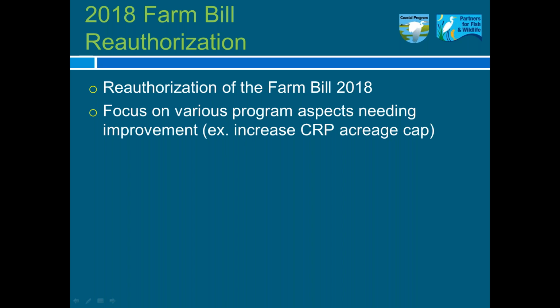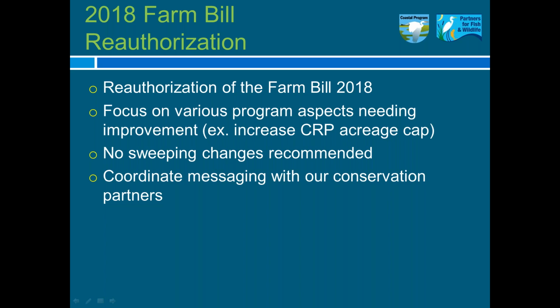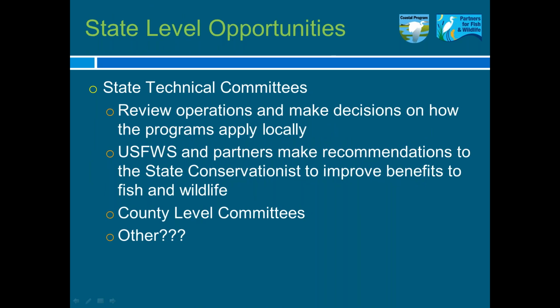The reality is it probably may not be increased to that 40 million level, but there are no wholesale changes that we're looking at in our conversations with partners for Farm Bill conservation programs, but more tweaks here and there to maximize benefits. And when we're messaging across the board, we want to coordinate that messaging with our conservation partners, so all voices are heard equally, and we're doing our best not to be at cross purposes when we're talking about what it is we would like to improve upon in the Farm Bill.